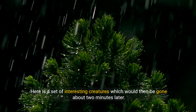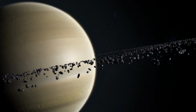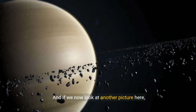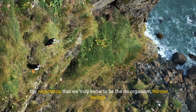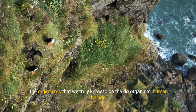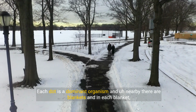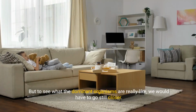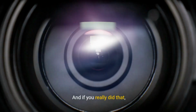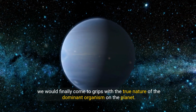Here is a set of interesting creatures, which would then be gone about 2 minutes later. This is, in fact, a flock of flamingos. And if we now look at another picture, here we have, for the first time, the organisms that we truly know to be the dominant organism, human beings. This is a great outdoor swimming pool. Each dot is a dominant organism. And nearby, there are blankets, and in each blanket, there are one or two dominant organisms. But to see what the dominant organisms are really, we would have to go still closer. And if we really did that, we would finally come to grips with the true nature of the dominant organism on the planet.